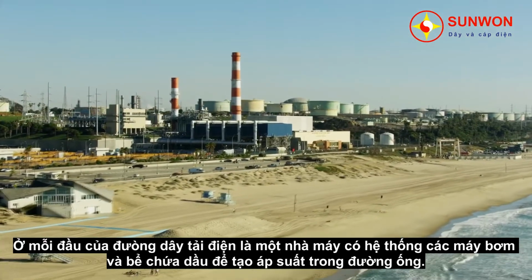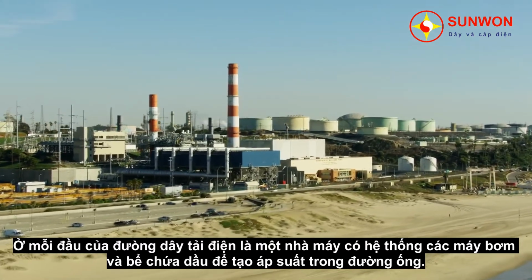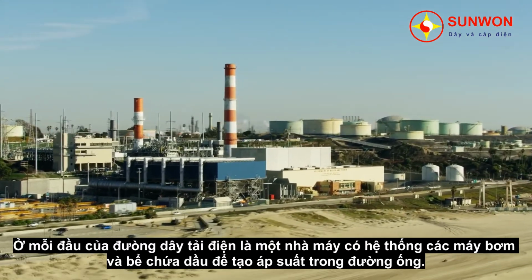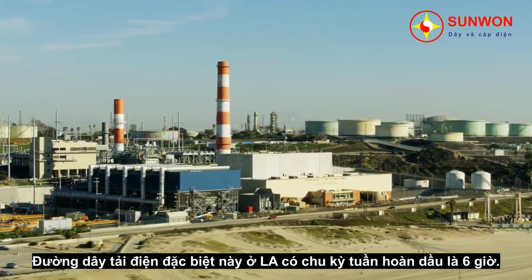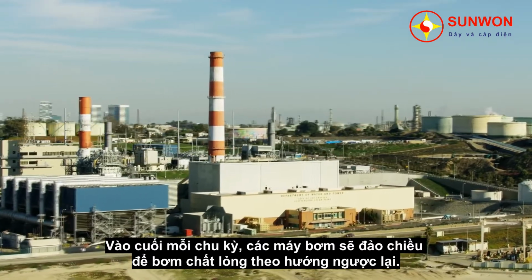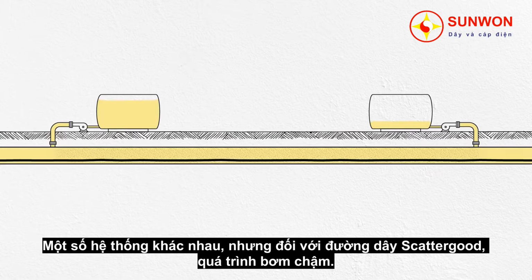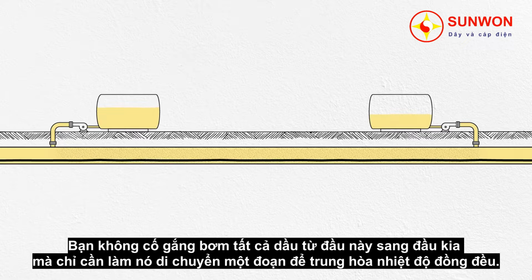At each end of the transmission line is a plant filled with pumps and tanks to pressurize and often to circulate the dielectric oil in the pipe. This particular transmission line in LA circulated the oil in 6-hour cycles. At the end of each cycle, the pumps reverse to move the fluid in the opposite direction through the pipe. Some systems are different, but for the Scattergood line, this pumping is a slow process. You're not trying to pump all the fluid from one end of the line to the other, but rather simply get it to move a short distance along the line to average out the temperatures and minimize the possibility of any single section from overheating.